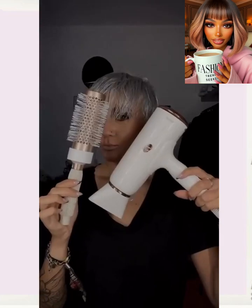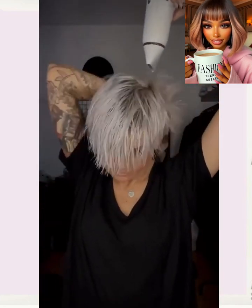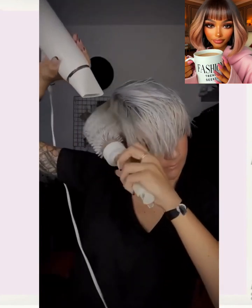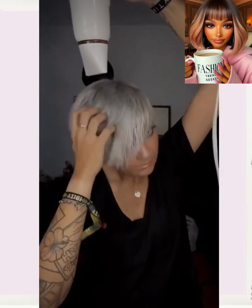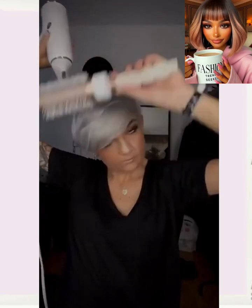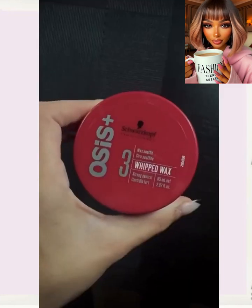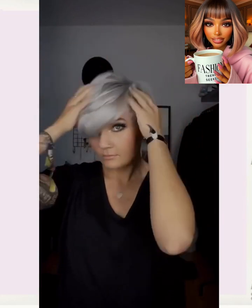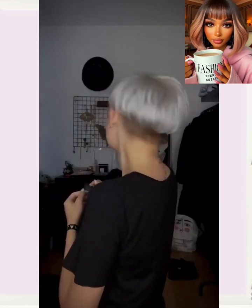So this is a product she uses to maintain the color. She does a blowout here. And she has more of that 90s mushroom bowl cut shape for her pixie. So this is a product you definitely want to use if you have shorter hair. The wax is going to help with styling. Some type of waxy pomade product is what you're going to be looking for.